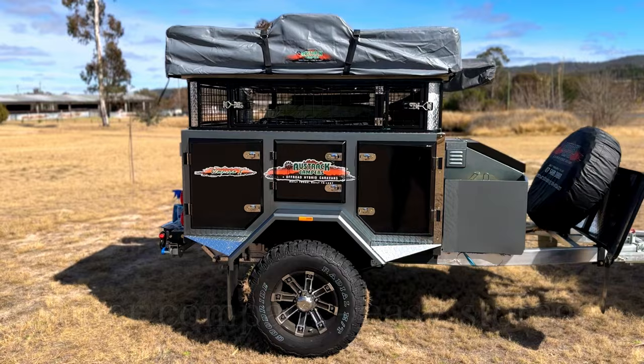Number four, for me at home, this is easy to store. But if I take the rooftop tent off, I can store it right up in the back corner of my garage, no problems at all. It is not long, it is not big, it doesn't take up a lot of space. So that is a big plus for me.